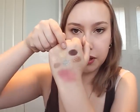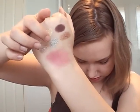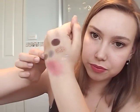Next are the L'Oreal Infallibles. And I'm going to just go across where I have them swatched and read off what they are because I have them in my lap. So this one here is Gold Imperial. This one is Blinged and Brilliant. This is Amber Rush. This is Crimson Precious. And this is Bronze Taupe.